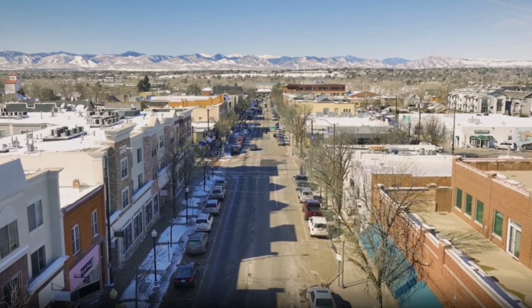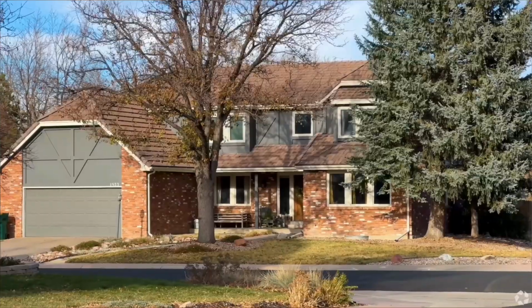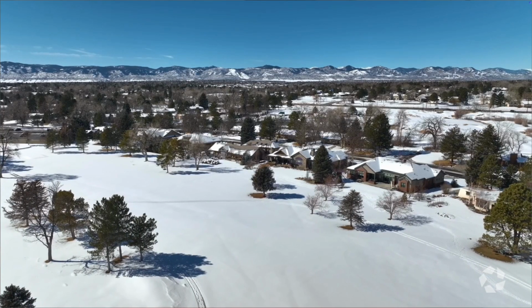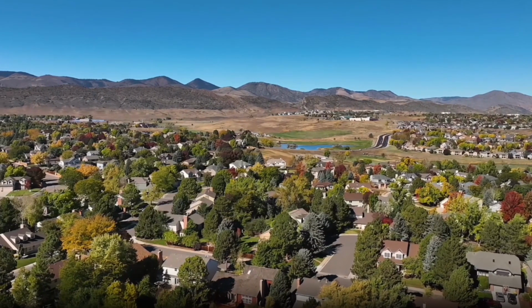You have historic Littleton downtown that has houses that are older with a lot of character but might need some work and updates, and then you're going to have different areas and houses in Columbine Valley, and you're going to have houses in the Ken Caryl Valley area that you're going to be able to buy and maybe fix up that might not be as expensive as something like the Columbine Valley area.